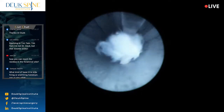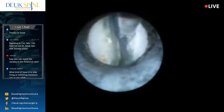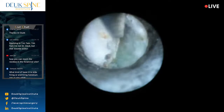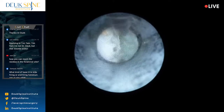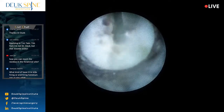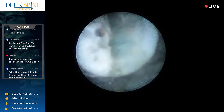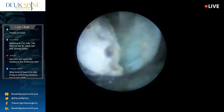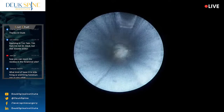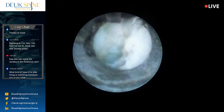All right, I'm going to take one more look and we're done with this level. Just make sure I don't leave anyone behind. A little bit of scar tissue here, but I don't want to gild the lily. We've talked about that. That can be dangerous, because those fibers right there are the PLL. And this scar right here is from the herniation and the annulus, but there's nothing left. There's no herniation there. So I've gotten the herniation out, and we're not on a scar tissue mission. We're on a herniation mission, an annular debridement mission.